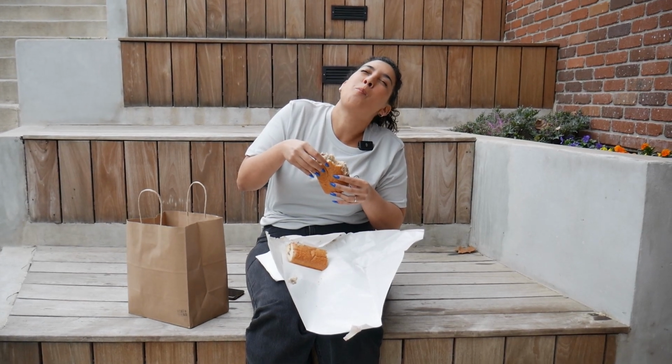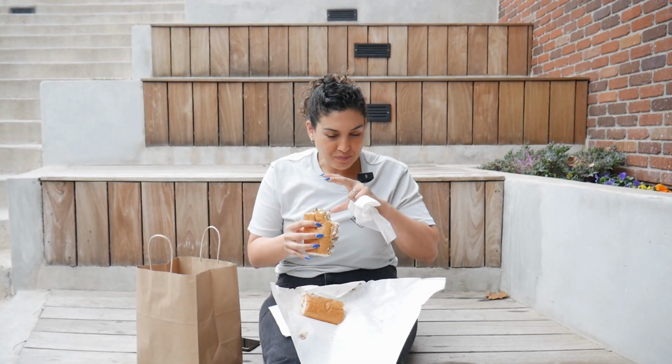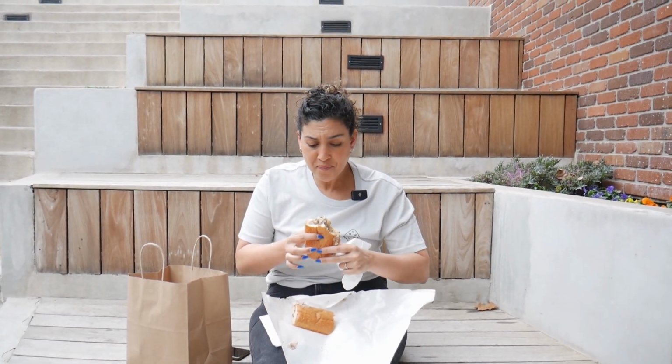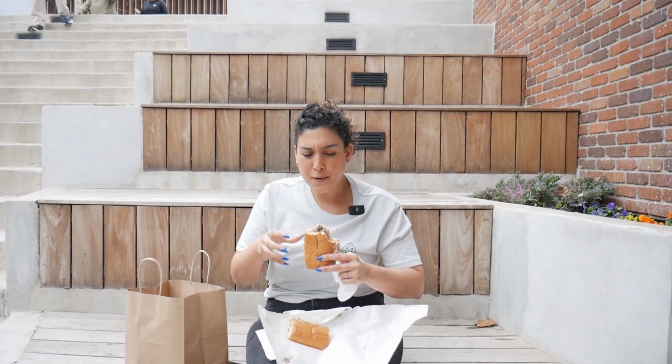Oh man, this is amazing. Everything about this sandwich is incredible. The bread, soft and doughy. The steak is perfectly cooked. It's got a nice tenderness to it. And that cheese is just in every single nook and cranny of the meat.